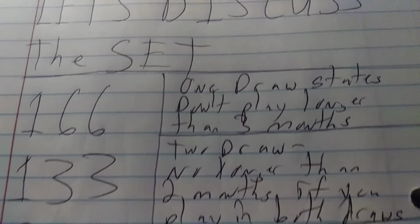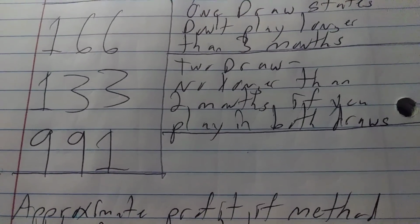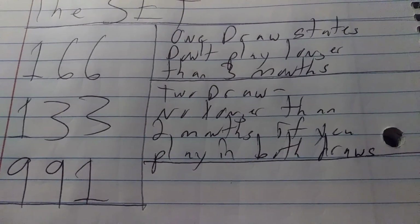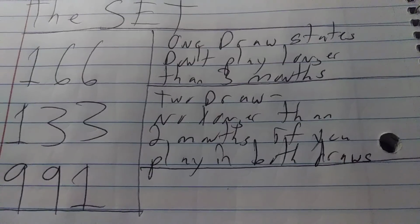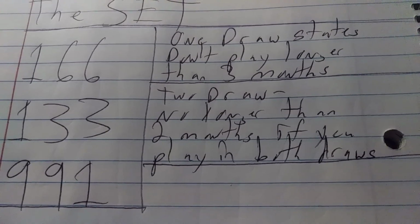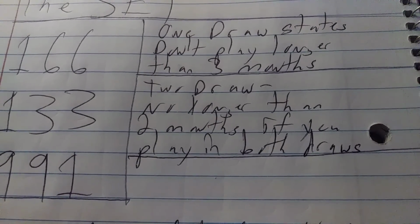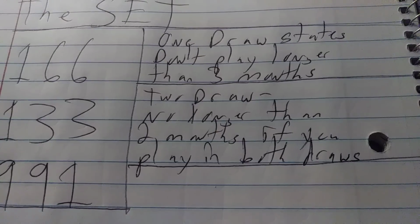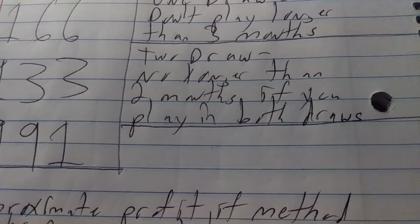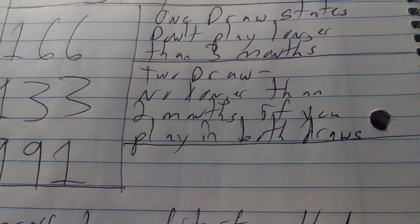And basically, the 166, the 133, and the 991 typically fall very close together. When I say that, I do mean about a month and a half or 2 months or shorter. So you will have to hold these numbers. If you are a one-draw state, I would not suggest holding one of the numbers for longer than 3 months. If you're a two-draw state, no longer than 2 months if you play both draws, like if you have a mid and a night.